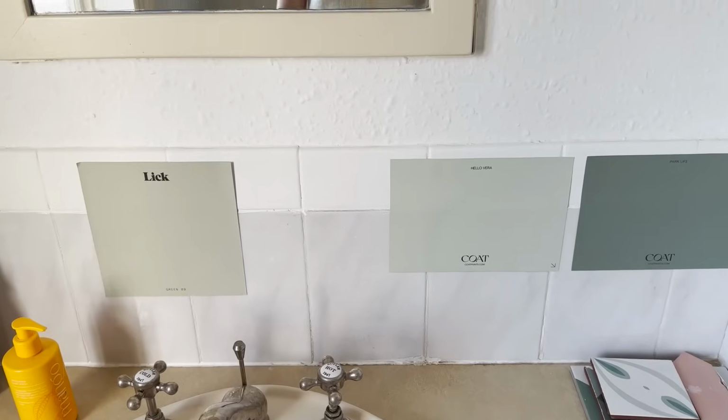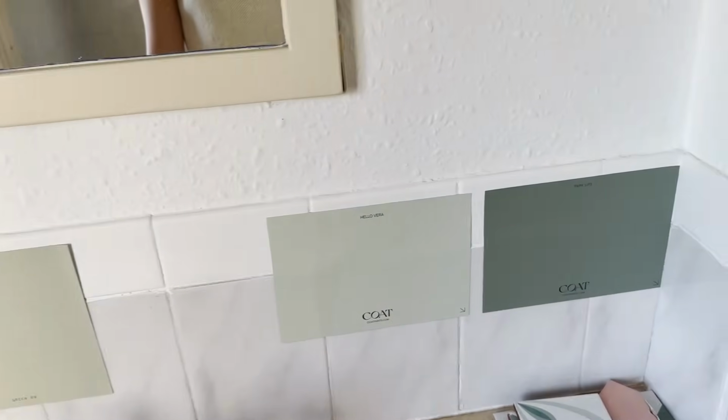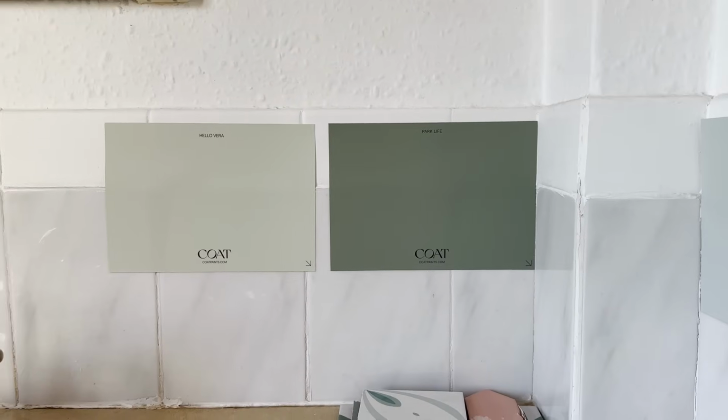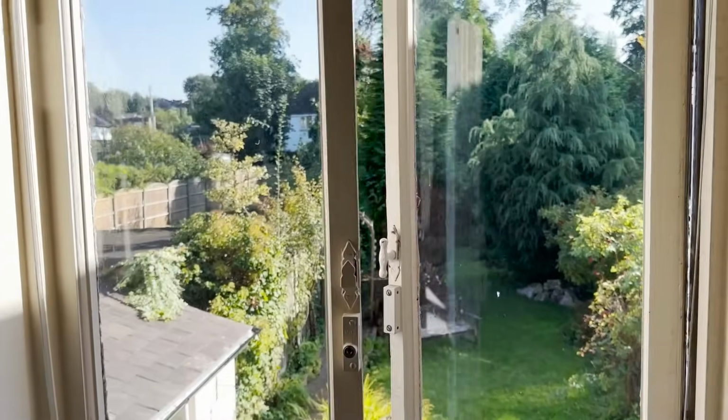And in here I'm debating whether to stick with quite a light colour like this green, or whether to go a little bit bolder with a stronger shade, just because this is a south facing room that does get plenty of light, so it can probably handle it.